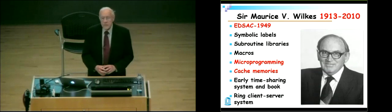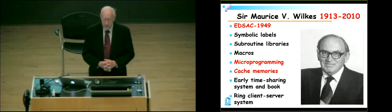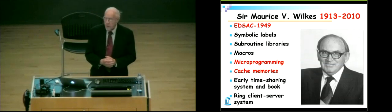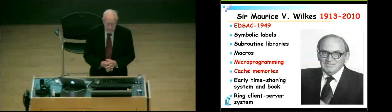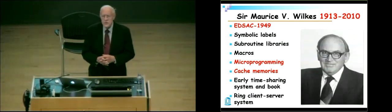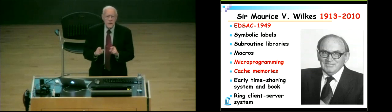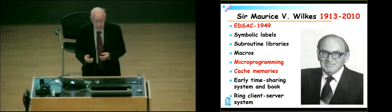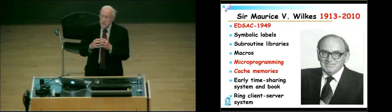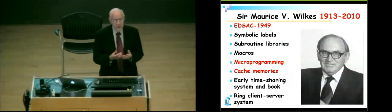I did 3 sabbaticals at the invitation of Wilkes in his laboratory, and so we had a chance to talk starting in 75, and then the last one was after 2000. His contributions to computing were probably more different contributions than any other of the computer scientists. The EDSAC, they wrote the first book on programming. They invented symbolic labels. They invented subroutine libraries.